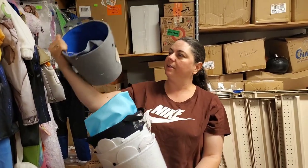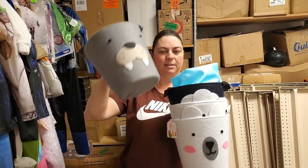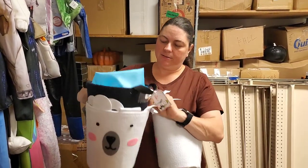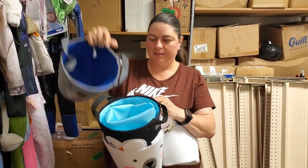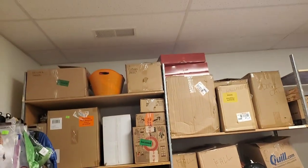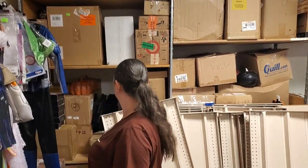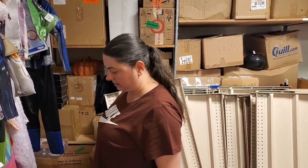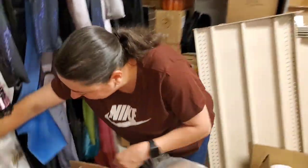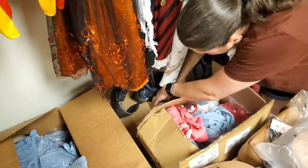What are they? They're little, like buckets? Is it a walrus? It's a walrus. You got a polar bear. It's a black one. A penguin. Okay. There you go. Some buckets. Unique. Very unique buckets. All of that whole shelf looks like it's Halloween, I bet. Yes. One day we're going to get to that. That one says unicorn heads. Unicorn heads. Which sounds terrible. Now we know what happened to the unicorns.